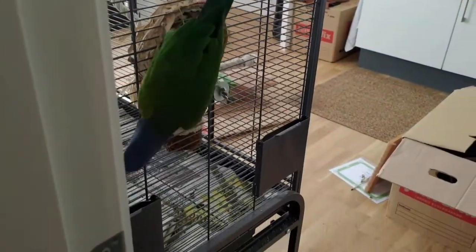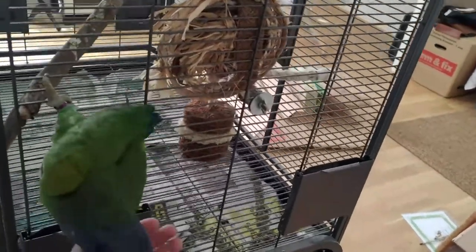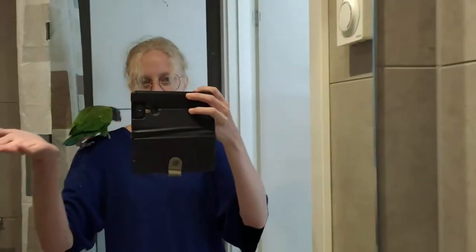And if I closed the door, she would scream. So I had to go to the toilet with an open door, talking to her all the time if she doesn't want to like come with me and all that. It's the bathroom. I don't want her in there. Really, I want my privacy.